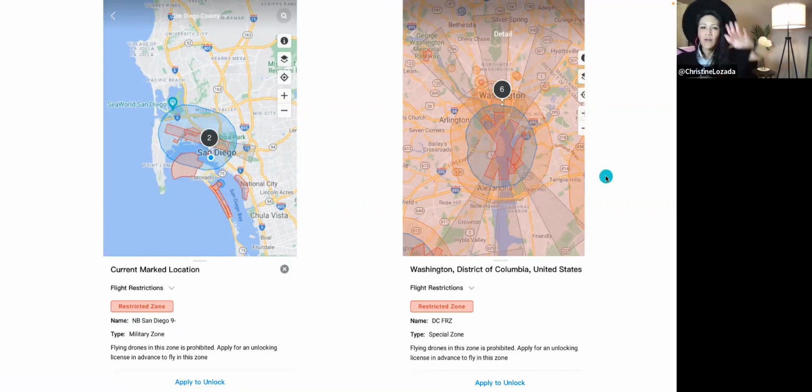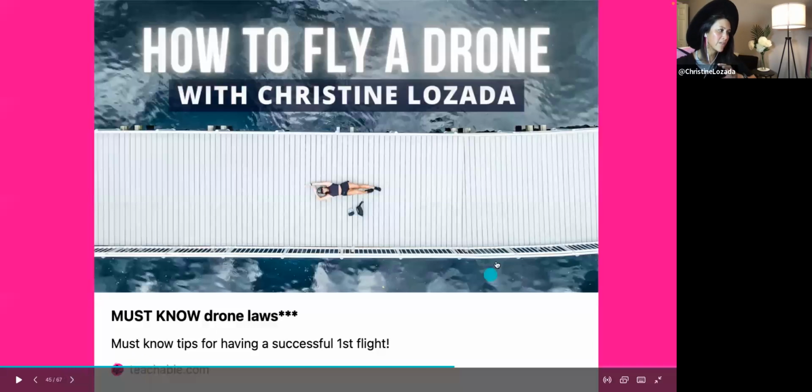No surprise, you cannot fly anywhere near the White House. No surprise there, right? On the right-hand side, this is DC. You have to go super far out of Washington, DC to be able to fly a drone. They will literally shoot your drone down if you try to fly in this space. So that's kind of an interesting thing to know.